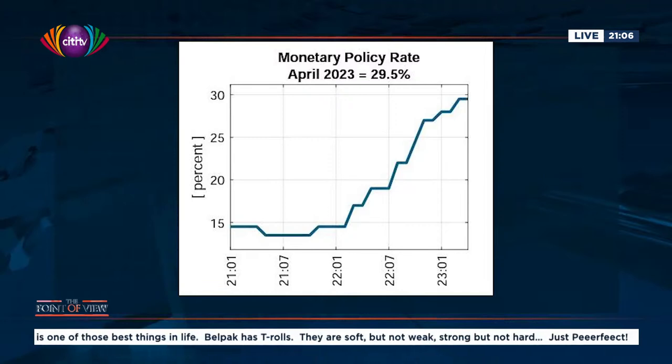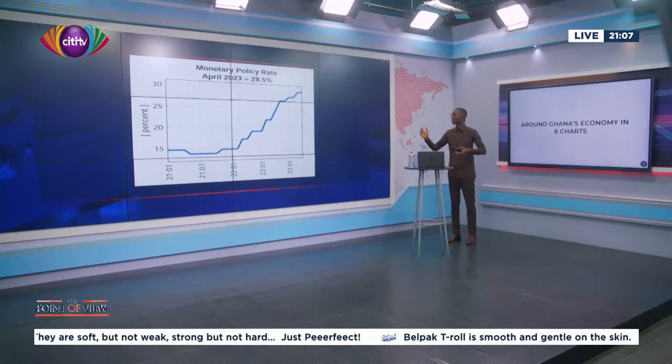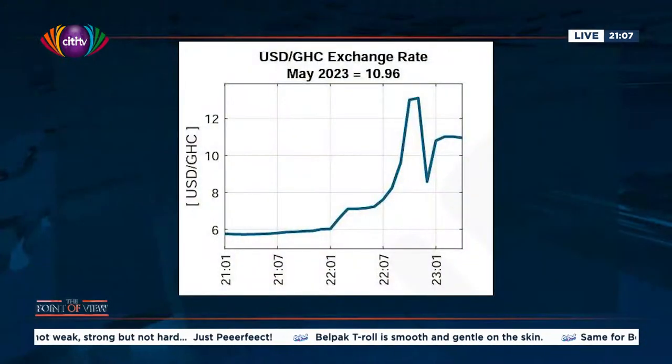The second chart the BOG put out, which we think is very important for the economy, is the exchange rate chart. Now, this is big, because this is really where many people complain about the economy when things don't go well. That chart as well shows some very interesting trends. For the exchange rate, when it's pointing upwards, it's not good, right? For the monetary policy rate as well, when it's pointing upwards, it's not good. You want it to be lower because the exchange rate tells you how much you need to pay to get $1, using the dollar as the one. So the second chart I'll show you is the exchange rate chart.